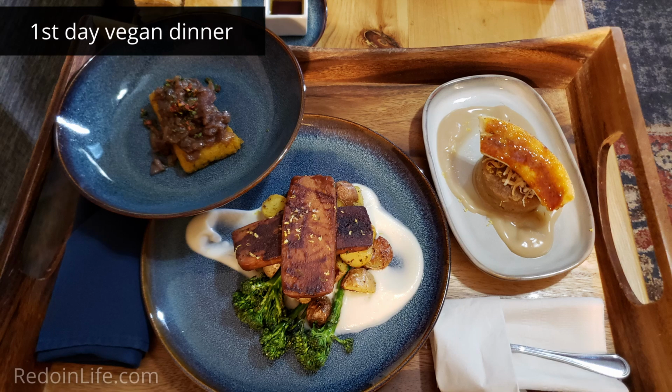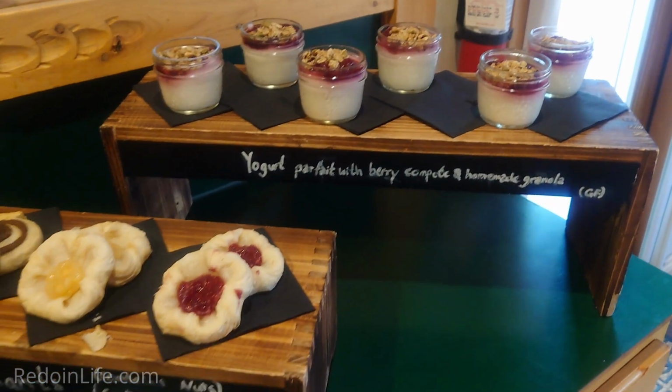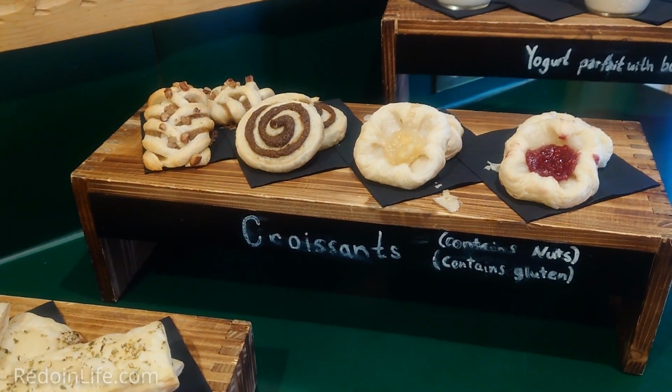The food and drinks were absolutely yummy, displayed nicely, and super filling. There is no way you will go hungry at Mount Engadine Lodge. It's also cool to know that 95% of the food is made in-house.